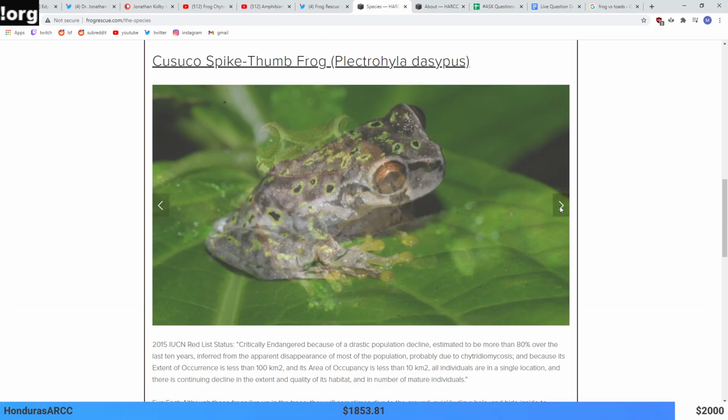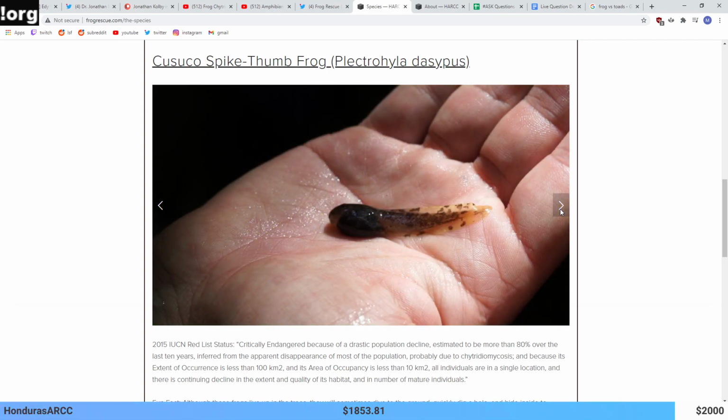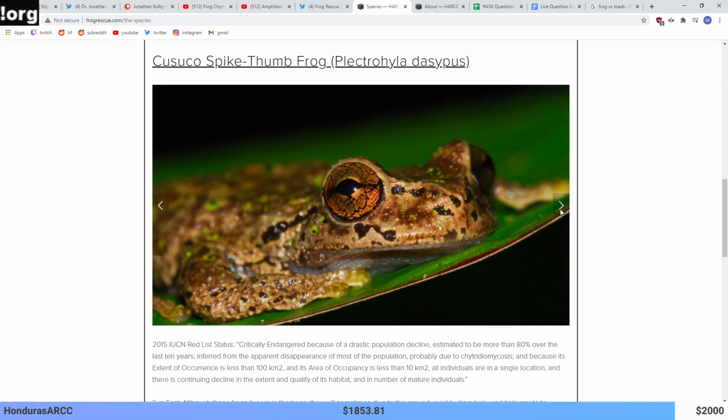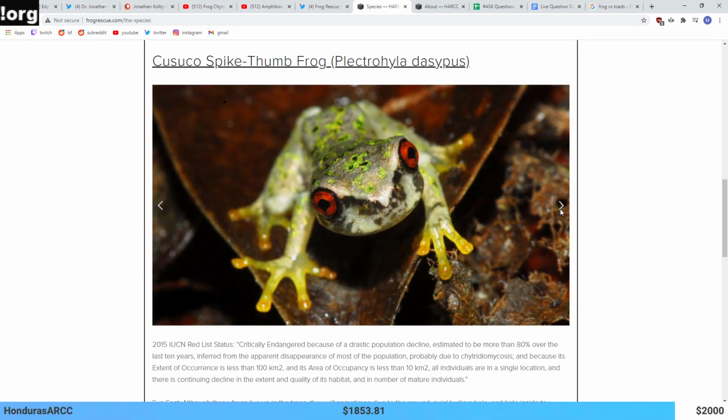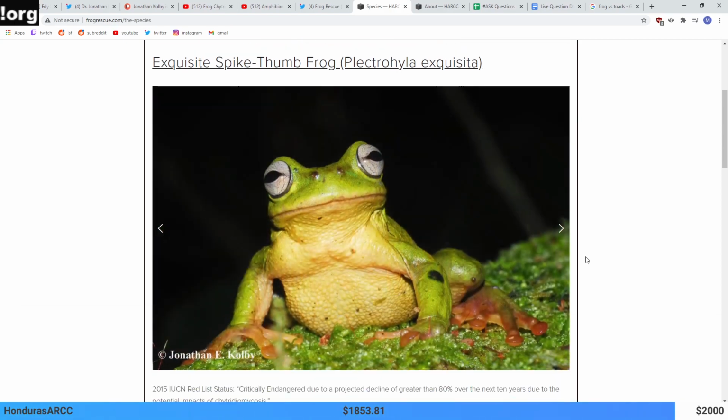How cool. I have your pictures pulled up from your website. Did you take these photos of Meet the Frogs? Yes. Oh, these are so cool. Wow, that's awesome. So you guys mainly focus on these 3 species then, correct?